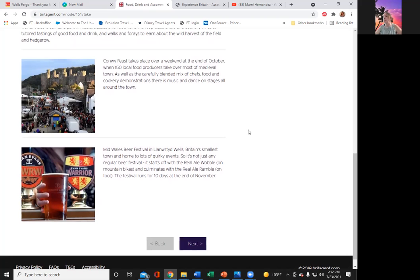Mid Wales Beer Festival in Llanwrtyd Wells, Britain's smallest town and home to lots of quirky events. So it's not just any regular beer festival. It starts off with the Real Ale Wobble on mountain bikes and culminates with the Real Ale Ramble on foot. The festival runs for 10 days at the end of November.